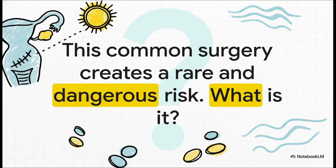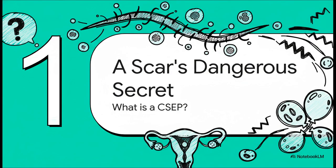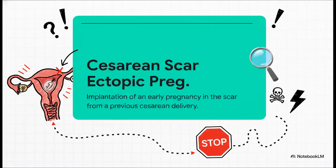So the big question is, what is it? To answer that, we've got to talk about the scar's dangerous secret. We're talking about a condition called a cesarean scar ectopic pregnancy, or CSEP for short. So what in the world is that exactly? Okay, so a CSEP is an early pregnancy that, instead of implanting in the main, healthy, strong part of the uterus, implants directly into the scar tissue from an old C-section. And here's the really crucial point. It's inside the uterus, but it's in a dangerously wrong spot.